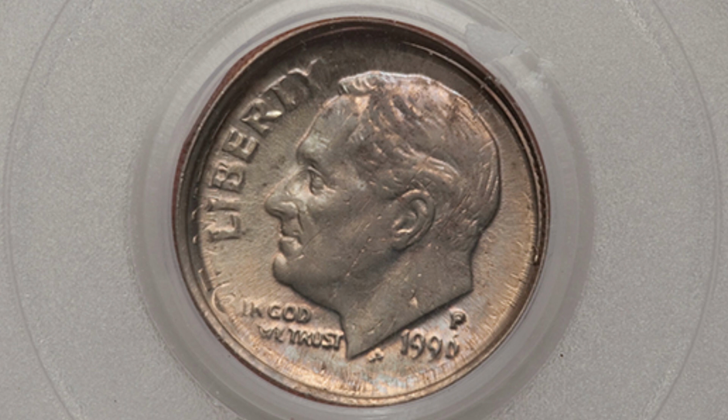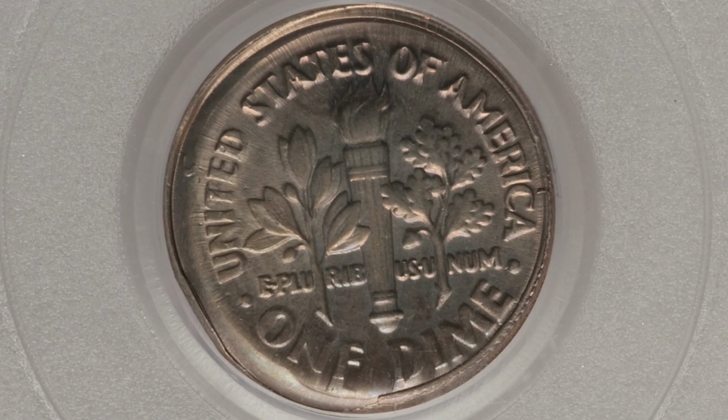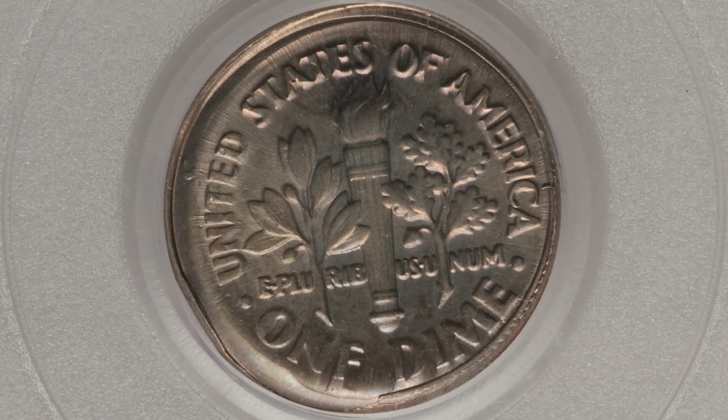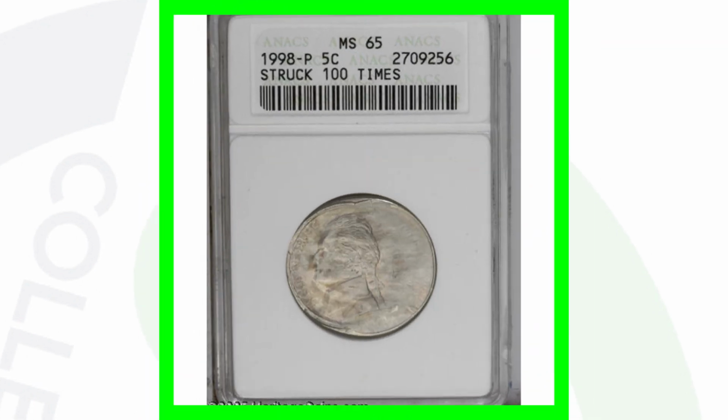Here's a 1996 P mint mark Roosevelt dime that has been double struck, and we'll actually see that as we zoom in and flip it over. So you'll see the reverse design here. You'll see that lettering there by Liberty. That's the reverse lettering, the design there. So if you're not really paying attention to this, you may pass something like this up. It is graded at an AU58. So it's been double struck onto a 1995 10-cent coin. So 96 dime onto a 95 dime. Really awesome mint error here. This coin sold for over $2,000.